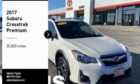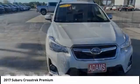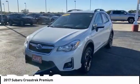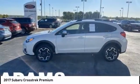We are pleased to show you the 2017 Crosstrek. This all-new four-wheel drive crossover by Subaru fills that spot for a vehicle with true outdoor capabilities, which is comfortably home driving to soccer practice too.